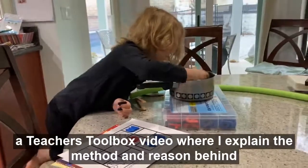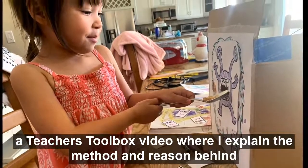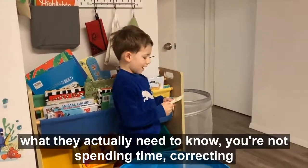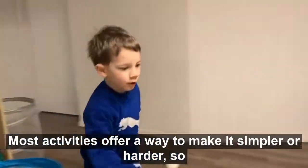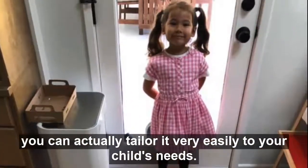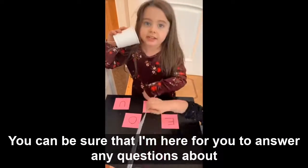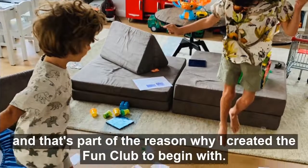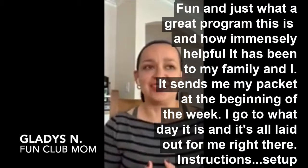Super easy, right? You also get exclusive access to a monthly teacher's toolbox where I explain the method and reason behind what we're learning so you feel confident that you're teaching your child what they actually need to know. And you're not spending time correcting stuff that doesn't matter right now anyway. Most activities offer a way to make it simpler or harder so you can tailor it very easily to your child's needs. You can be sure that I'm here for you to answer any questions about your child and their learning because I love connecting with parents, and that's part of the reason why I created the Fun Club to begin with.